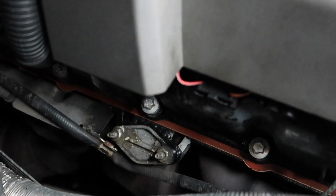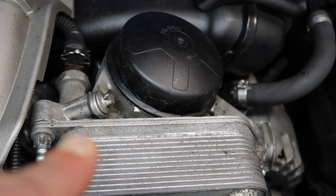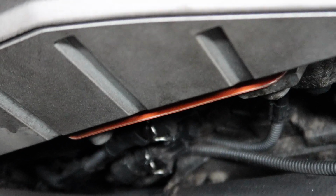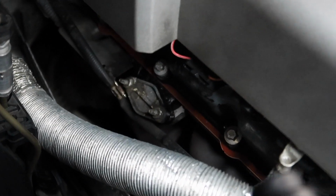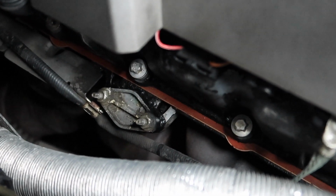The next one on these guys is the valve cover gasket. I changed this 30,000 miles ago, as I did with the oil filter housing gasket right here, and the solenoids as well, and I changed all the gaskets along here on the valve cover. Now, these are very reliable. Since I've changed it, I've had no leaks.